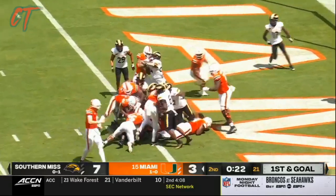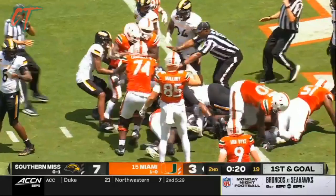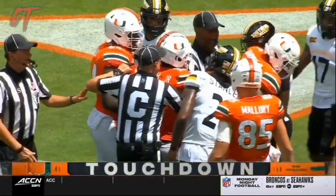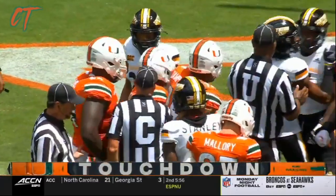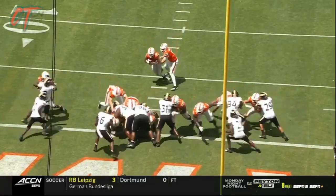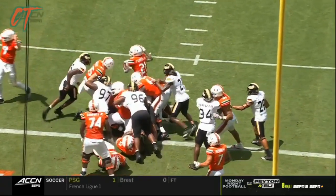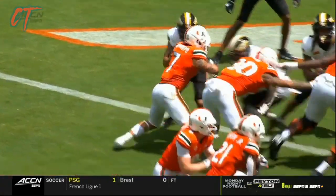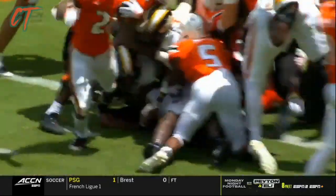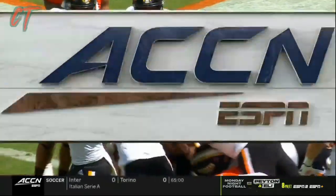Parrish on the carry, over the top, touchdown. That drive that Miami needed. Good double team in the center of that line of scrimmage. And good job getting up and over. Jaleel Clemens with a nice job at penetration there too, Mark.